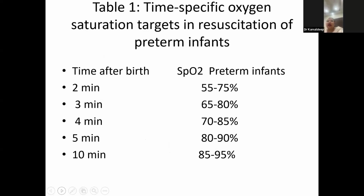So it's a time specific oxygen saturation targets in resuscitation of preterm infants. Time after birth is shown. After 2 minutes, preterm infant should have SpO2 55 to 75%, 3 minutes 65 to 80%, at 4 minutes 70 to 85%, 5 minutes 80 to 90%, and at 10 minutes 85 to 95%.